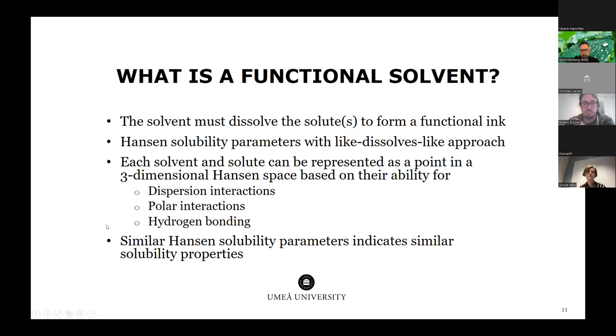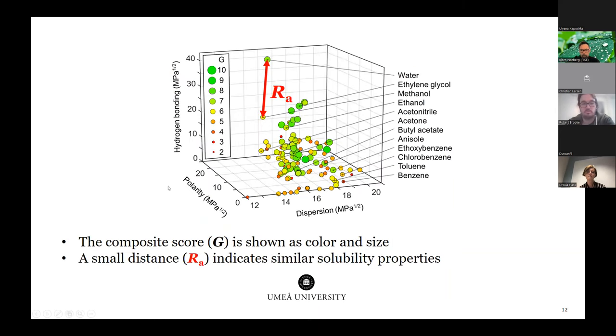And this is the approach that we used. So if you then put everything together, you can get a plot like this. What we have here, each point, each circle, is a solvent in a three-dimensional Hansen space. So this is the hydrogen bonding, polarity, and dispersion. Each point here is a solvent. And you can see that some of them are marked out here. You can see water is separated here, which is kind of showing you how special water is as a solvent.